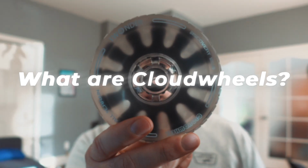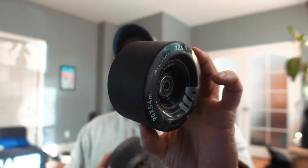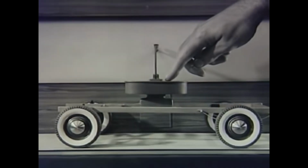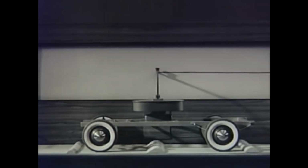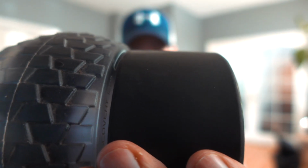Cloudwheels are a leading brand of replacement skateboard wheels made out of a rubbery, more flexible material than regular old urethane skateboard wheels. They have way more absorption properties for going over cracks and bumps and stuff like that. And they also have a different rounded profile, whereas regular skateboard wheels are very, very flat. Some people love them. It's like riding on a cloud, dude. Some people hate them. Actually, the torque is way better on smaller wheels.